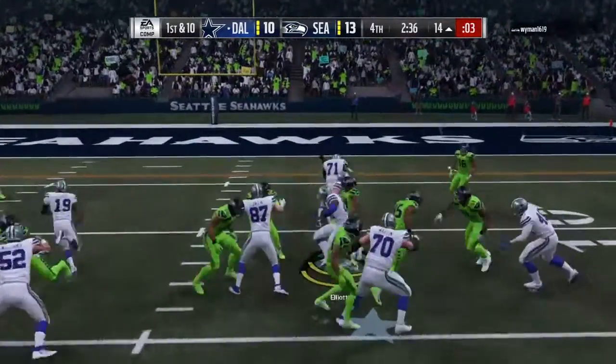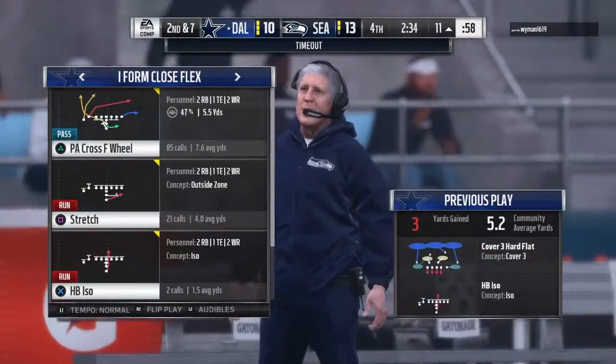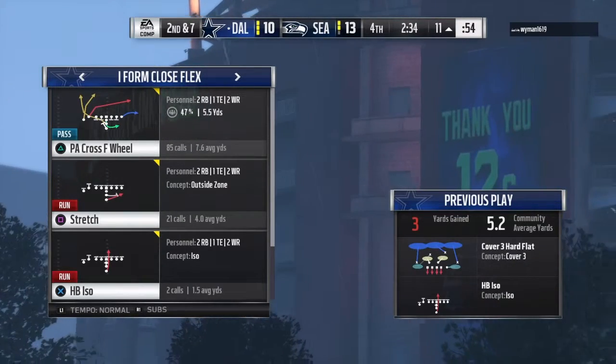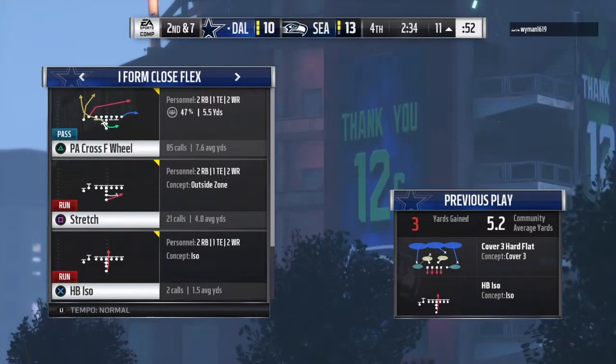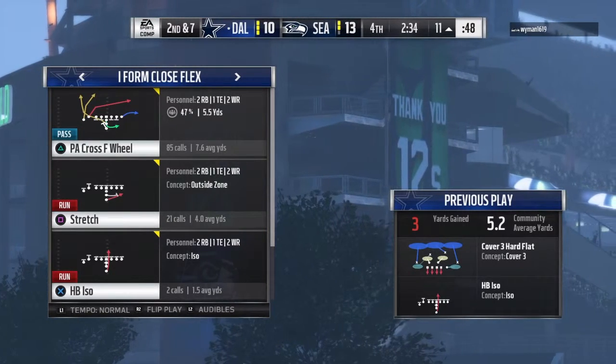Now back to the ground with Elliott. And he'll get about 3 just outside the 10, stopped at the 11. And now the Seahawks are going to take a timeout here on defense. It's just their first. They'll be down to 2 remaining as we step aside here in the fourth quarter.